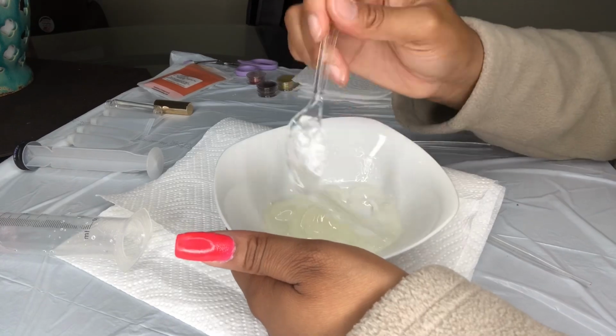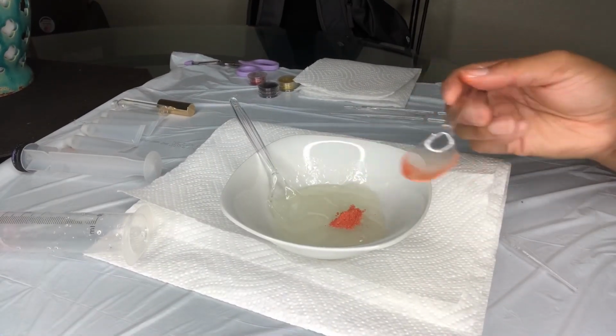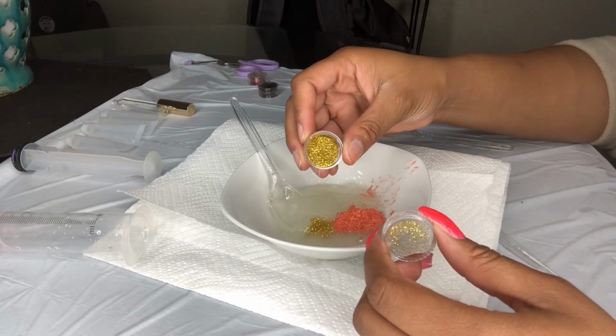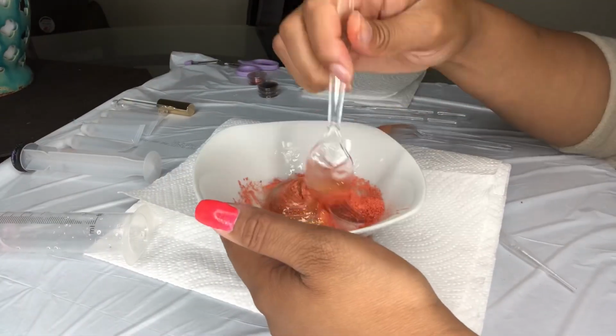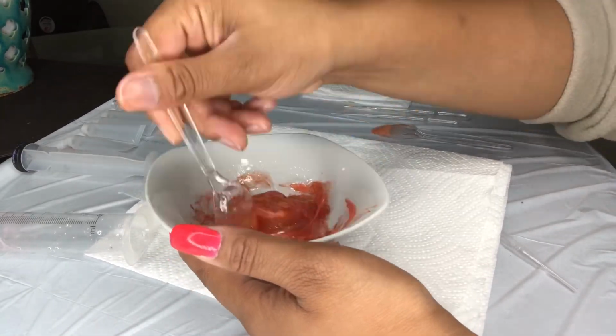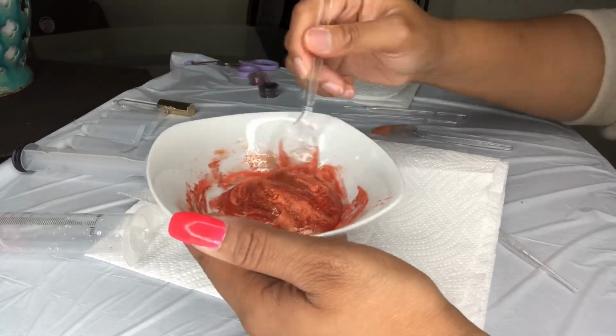So I did not plan this gloss color, but I did want to do something festive in the season, so since it is November, I decided to make a gloss that reminded me of November and gave me fall vibes or whatever.